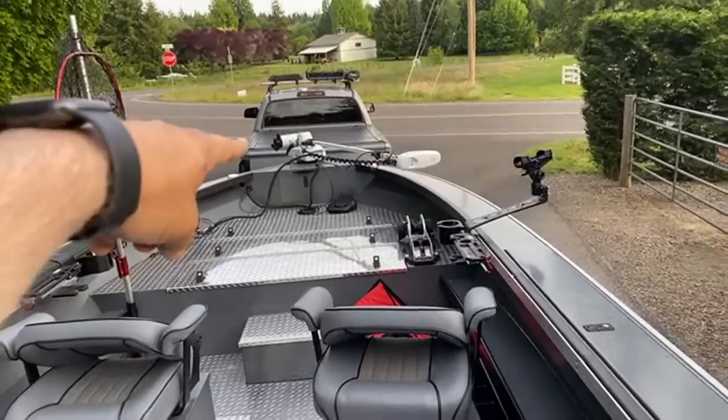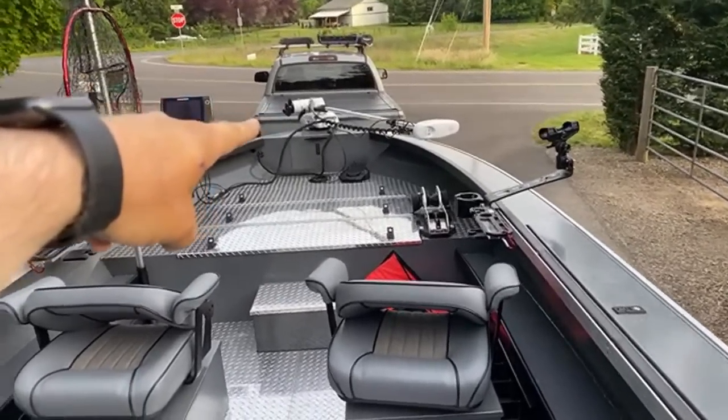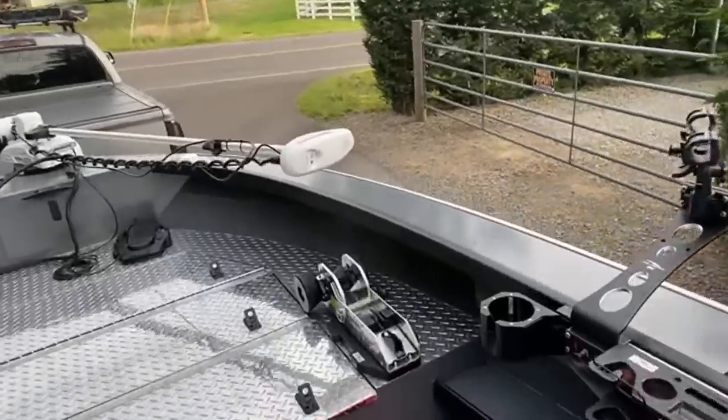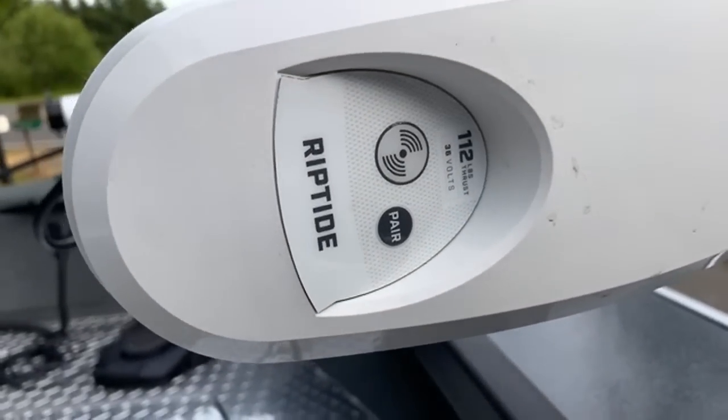So Tim, I did the 36 volt trolling motor. I think it's 112 pound thrust. Yes, sir. 112 pounds, 36 volt.